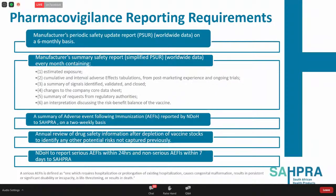Very important, because I know we'll probably get a question around how quickly these vaccines were developed. Are we certain about their safety? How are we going to ensure continuous monitoring? So we've got a very detailed program that we've put in place.